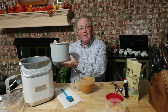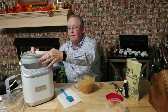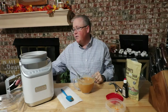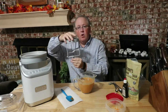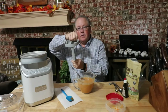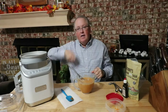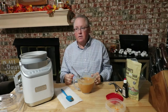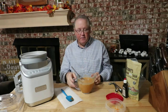It has water on the inside, or liquid on the inside. You place it here. It fits down into a groove where the teeth are. And the Cuisinart has a beater that goes down inside the bowl, and it turns, allowing it to churn the ice cream. No spinning and cranking, no plugging in electric, no need for rock salt, no need for bags of ice. It's the frozen bowl.